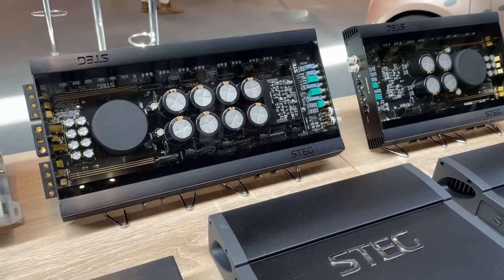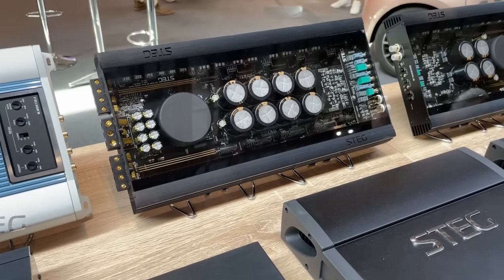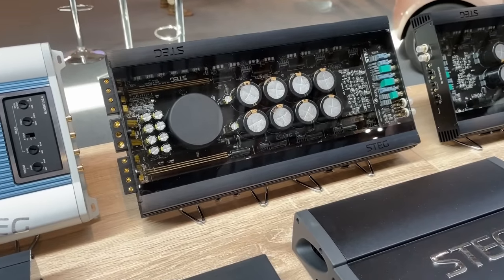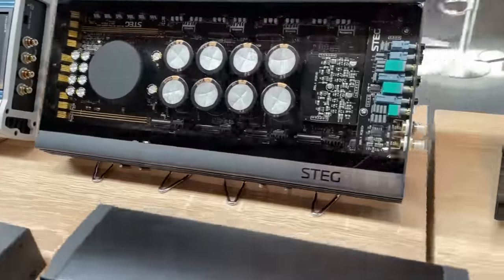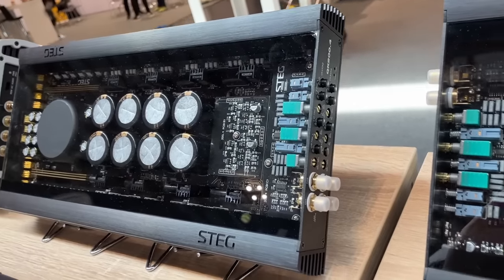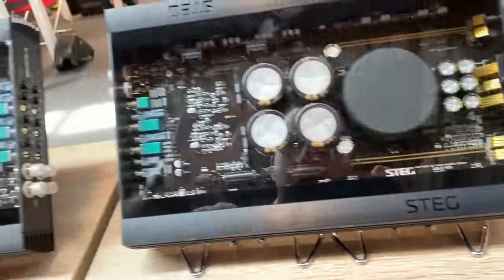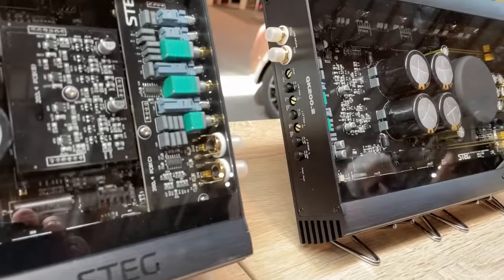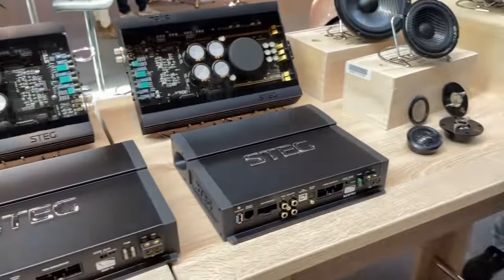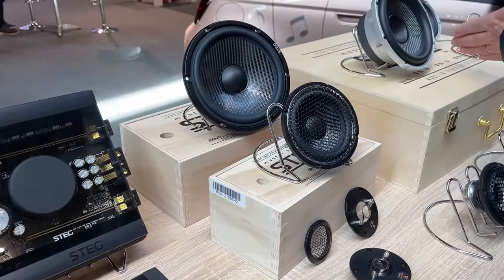I don't know specs yet, but as much as I know, they are somewhat in line with the Masterstroke range, but slightly better priced. That's what I've been told. So there's a QK 200.4, and what's that one? 200.2. I'm sure many of you have seen the MSK range speakers.